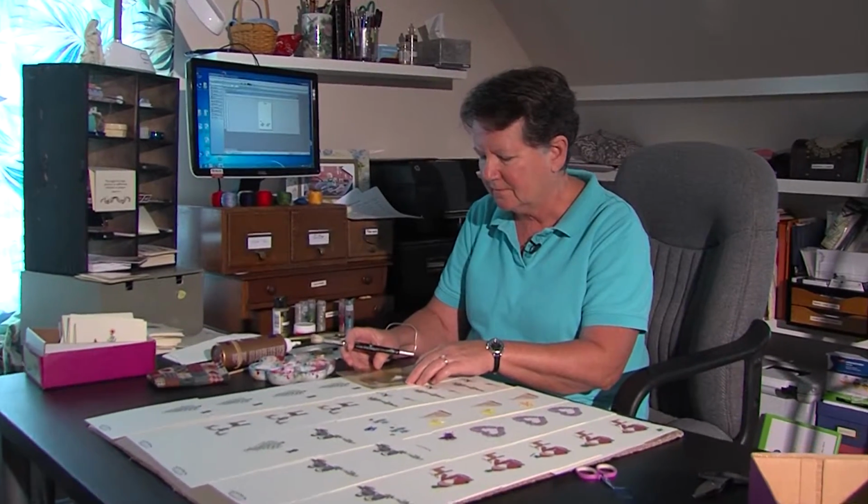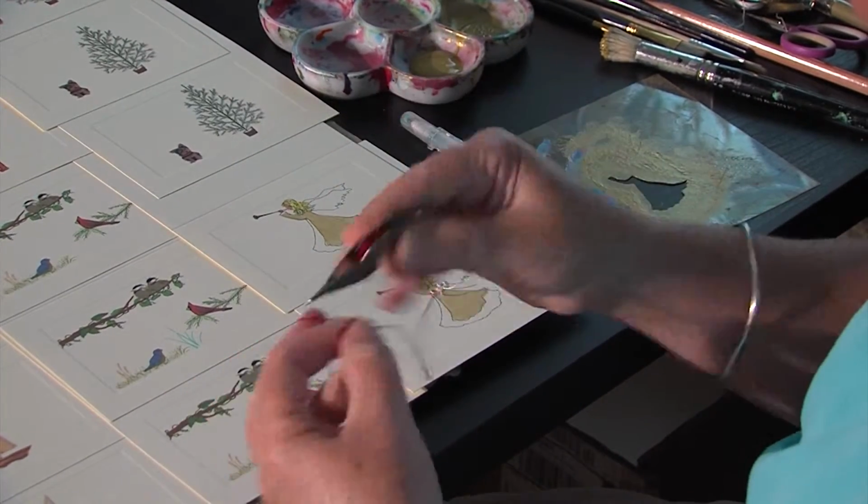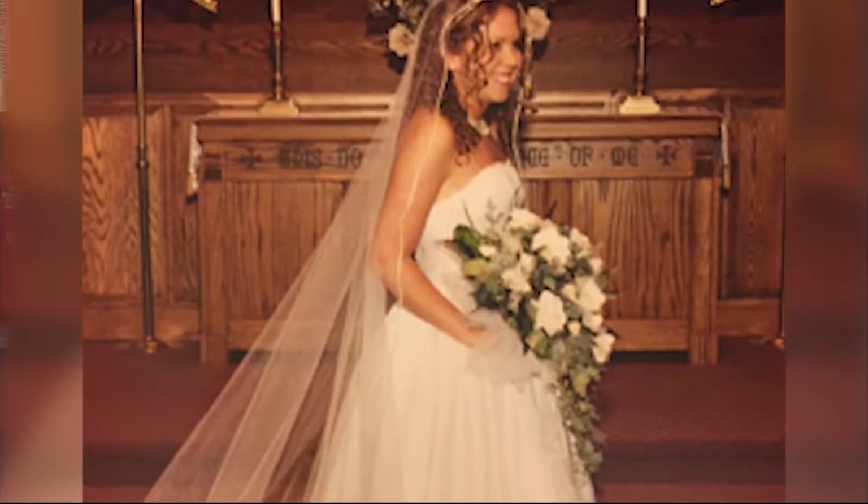Chris is the artist behind Designer Notes, a combination of two very different art forms: tatting, which is a technique to make lace with a series of knots, and letter writing. I've made a lot of linens. Actually did some tatted lace on my daughter's wedding gown, which was quite a project.